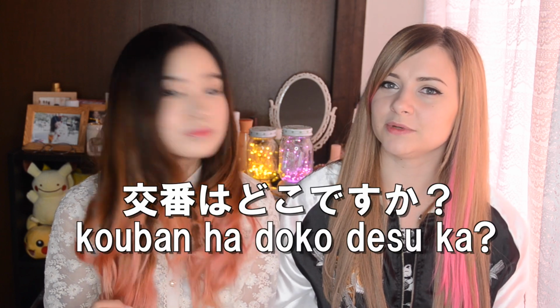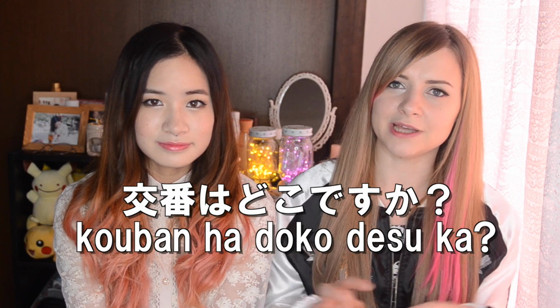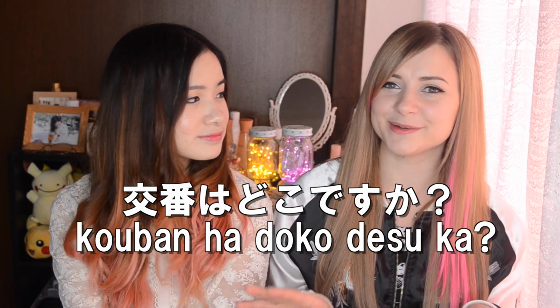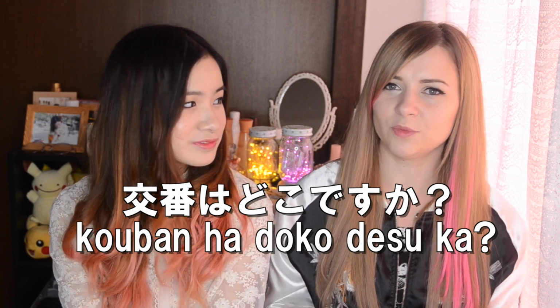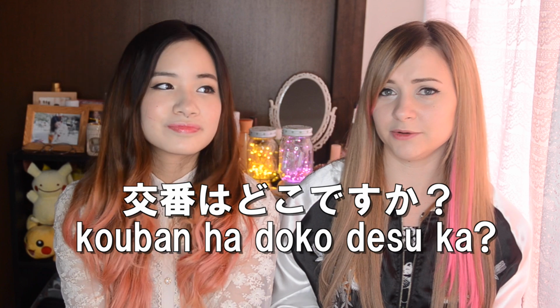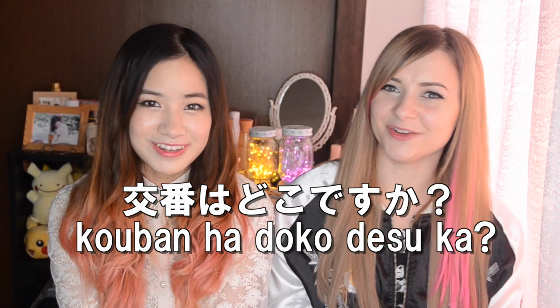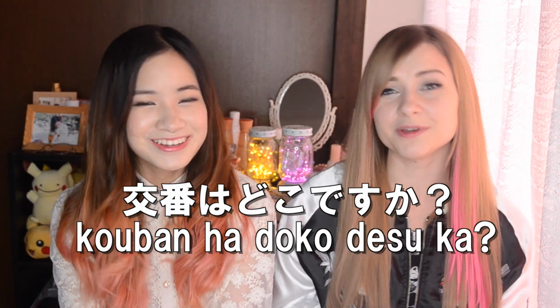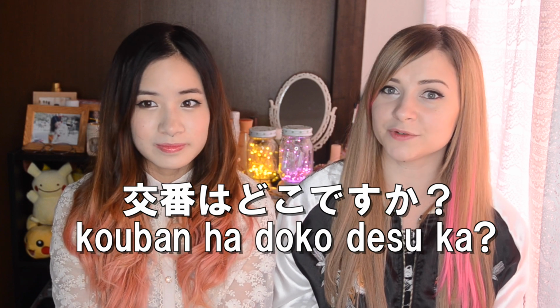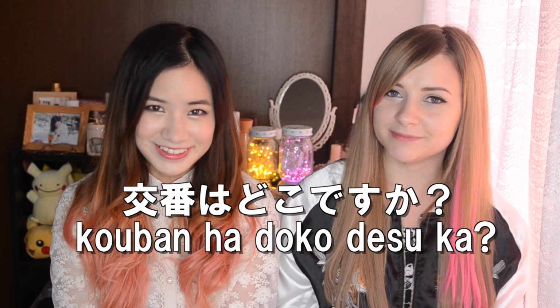Oh, one other thing that I think you guys should know is kouban, which is police box, and it's like a small little police station that nearly every town has one. So if you have any sort of problem and you want to find the police and ask for their help, you can say kouban wa doko desu ka? And the police in Japan are really friendly. They're not intimidating and scary like they are in Canada and probably America. Even if you just want to ask for directions to somewhere, don't be afraid to talk to the police here. They're really great.